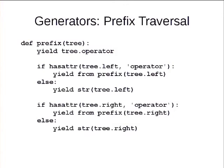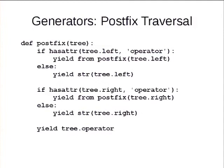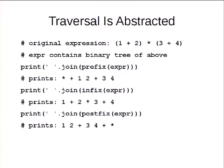So prefix is operator, then visit left, then visit right. Here's infix. Infix is visit left, then operator, then visit right. And so this would yield up the tree values in the familiar form that we're used to, like 1 plus 2, 3 plus 4, and those with a star in the middle. And then, of course, postfix. Visit the left, visit the right, print the operator. So here is the example that shows calling those.